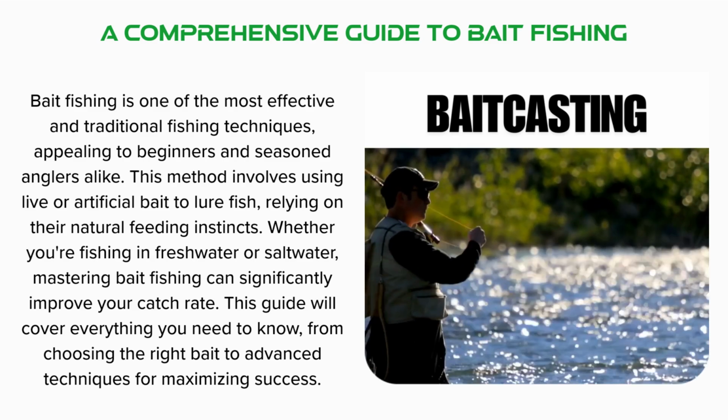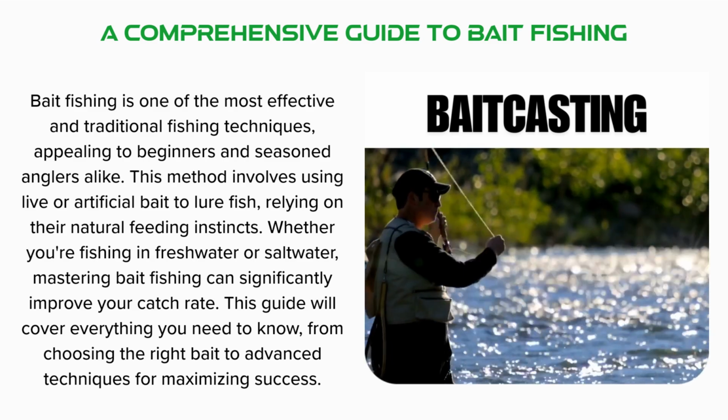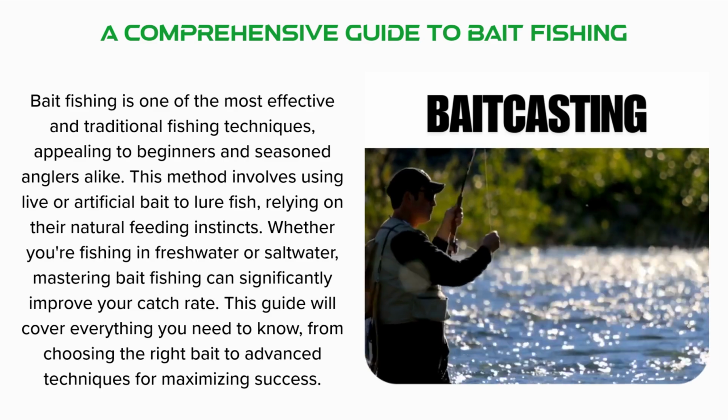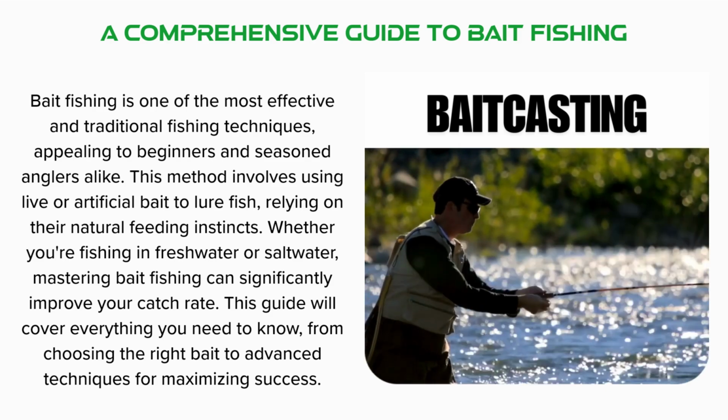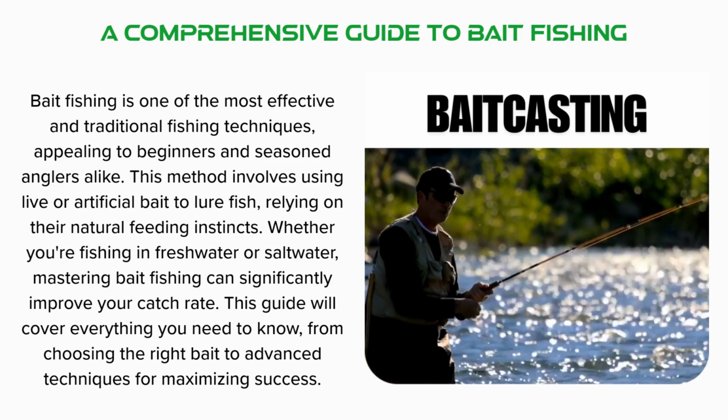Whether you're fishing in freshwater or saltwater, mastering bait fishing can significantly improve your catch rate. This guide will cover everything you need to know, from choosing the right bait to advanced techniques for maximizing success.